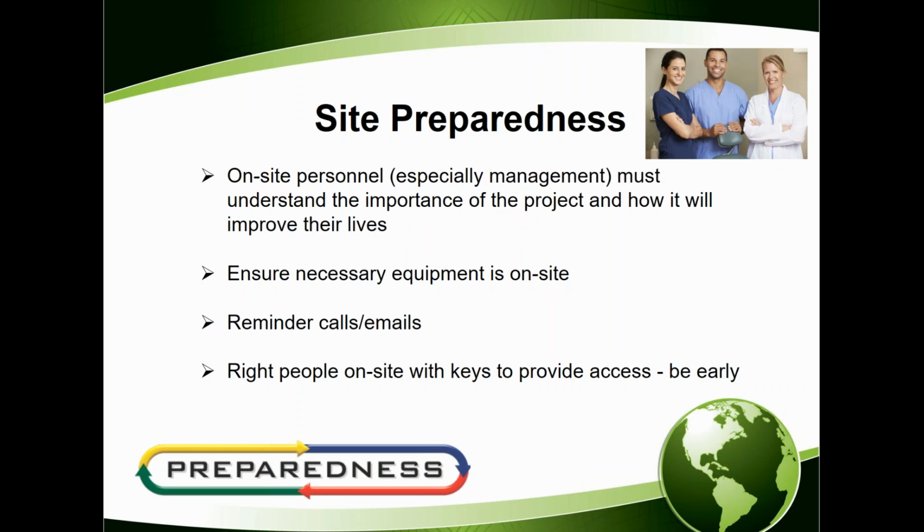It's really important that the on-site personnel, especially the management, understand the importance of the project and how it's going to improve their work lives. Getting buy-in from the people at your non-headquarters locations is going to mean that they're going to buy into the project. They're going to be committed to the project.